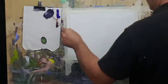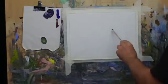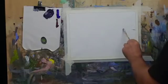So how's everyone's painting going? You all painting well, I hope?